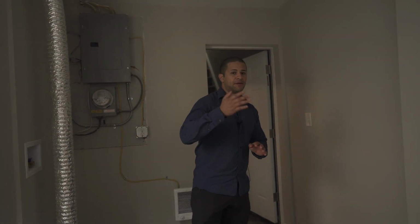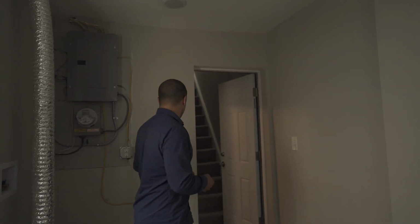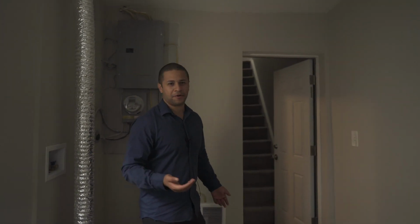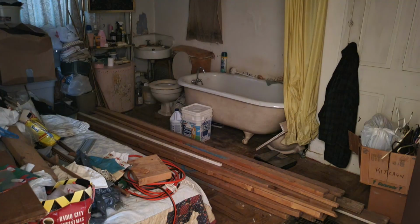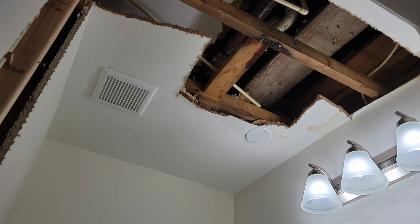So I'm not going to end up taking you outside because really there's not a lot out there. It's just concrete. But I can take you upstairs. So here's where you're seeing the 2-bed, 1-bath. This looks crazy different from what we had before.